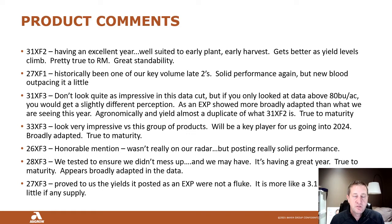It was just stupidly, ridiculously high numbers. And so the data this year, generally speaking, is showing us that maybe that wasn't so crazy. It's having a great year.